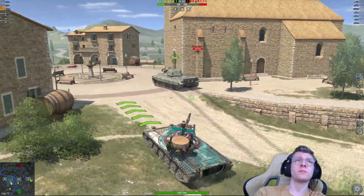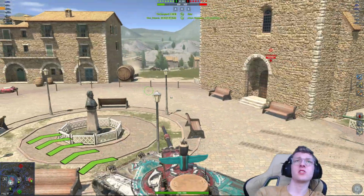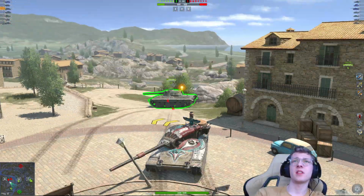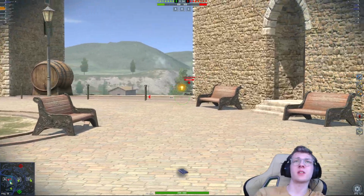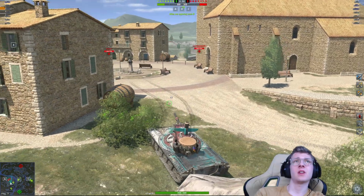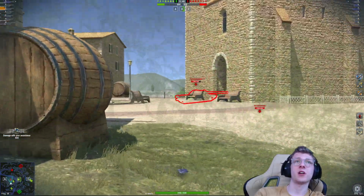Alright, well, we have a T-22 on the side here, and we can also see a shell hit the dirt, which is kind of telling me that they might have a Foch in the back, which isn't that big of a deal. I mean, a Foch isn't... Yeah, there's another shell that hits the dirt. Would not surprise me if there was a Foch in the back.